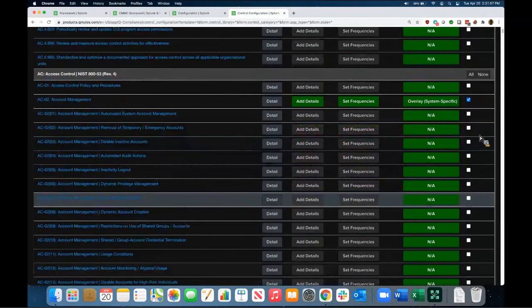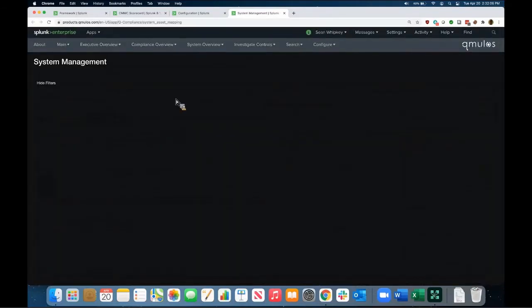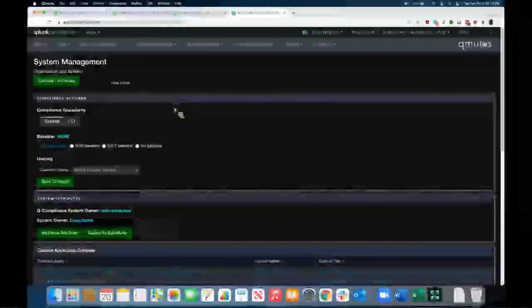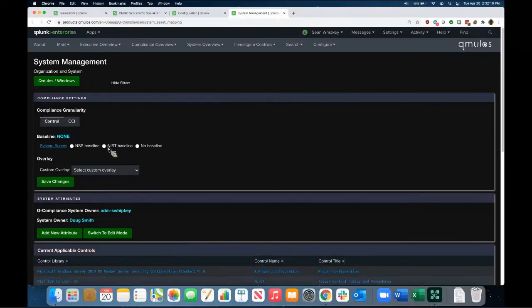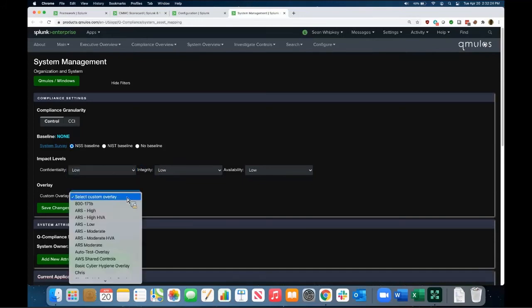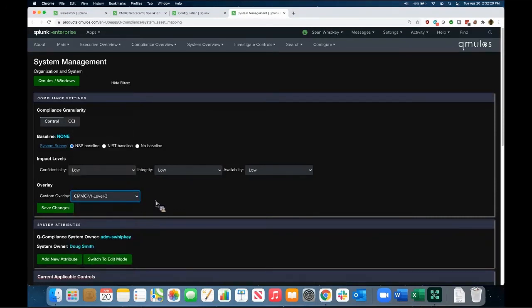So these controls get applied through our system management page. So those overlays come out of the box. You can create your own overlays if you have something that you need to apply them for. And then what we say is when we set up our system, we take a look at our system, we determine if it needs a baseline of controls applied. So NSS or NIST, we can do low, moderate, or high. And then we apply that custom overlay to it. So we apply the CMMC level 3 overlay to it, and we'll apply the CMMC controls to our system.